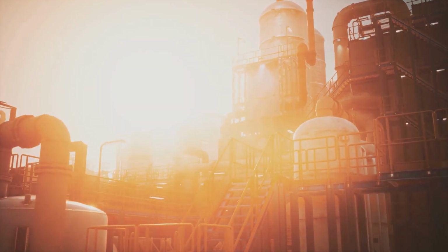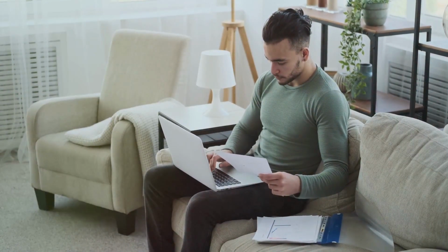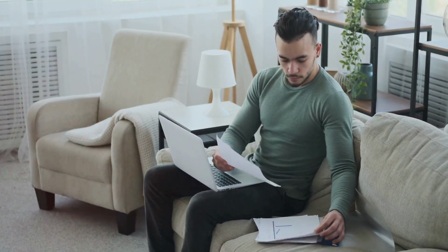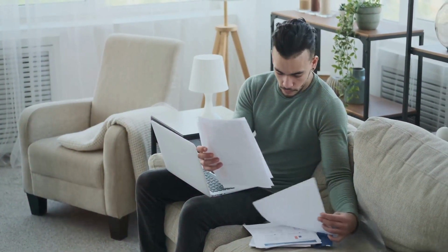Investing isn't a game of chance. It's a strategic move. It's about doing your research, making informed decisions, and sometimes, taking calculated risks. This journey is not without its challenges, but with the right strategy, the destination can be extremely rewarding.